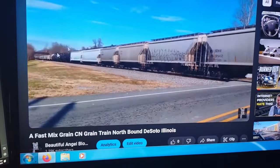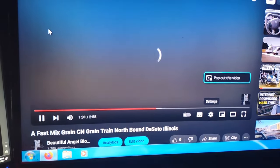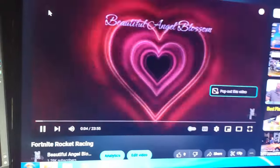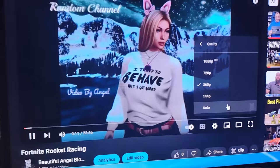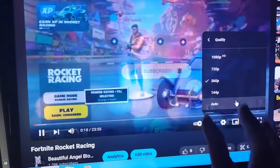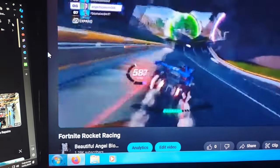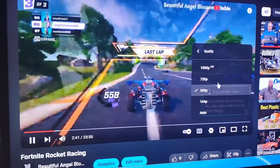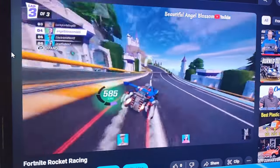I need to add some tweaks for this computer to play back 60 FPS 720p. There's no 480 option no more. It's like 360 and 720. There's no 480. That's interesting. I was playing YouTube videos, but 720 works.